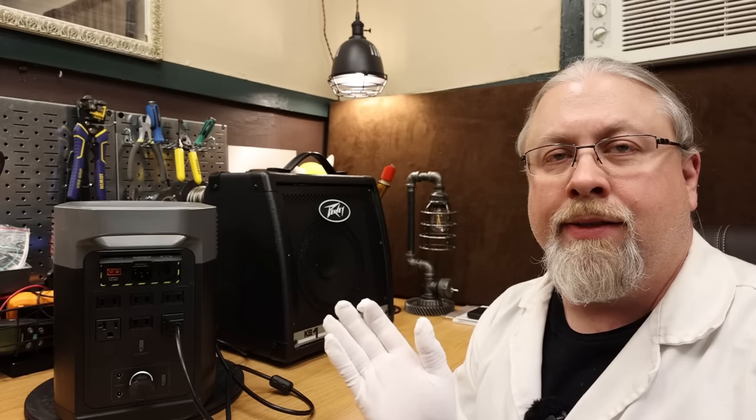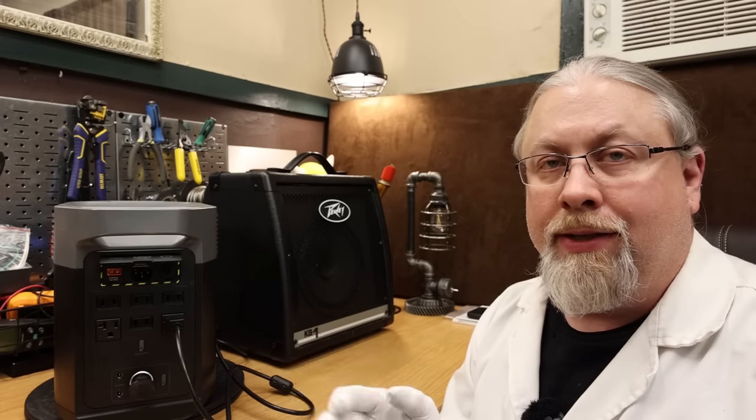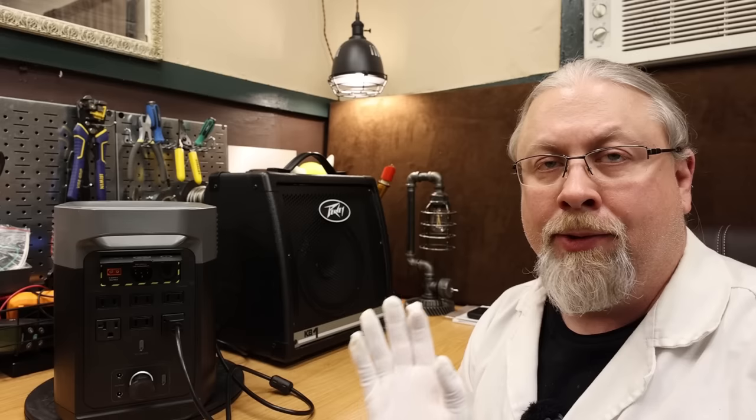Last but not least, the musician's favorite, amp interference test. This is where we determine how noisy is the inverter in the Delta 2. We know it's a good inverter, but is it noisy? Does it make noise through amplifiers as a hum or a buzz?